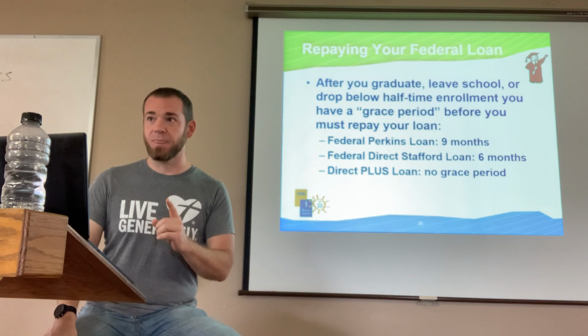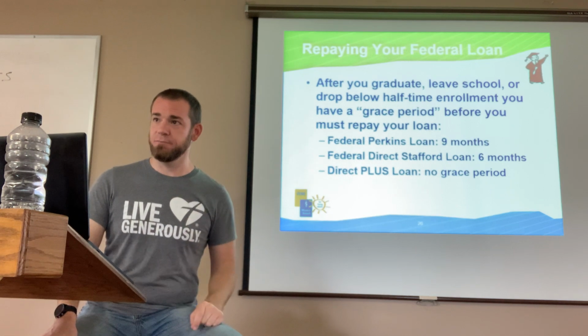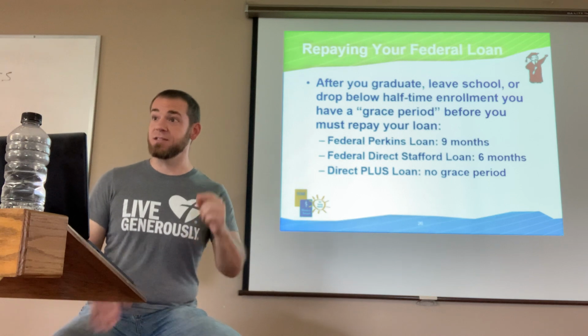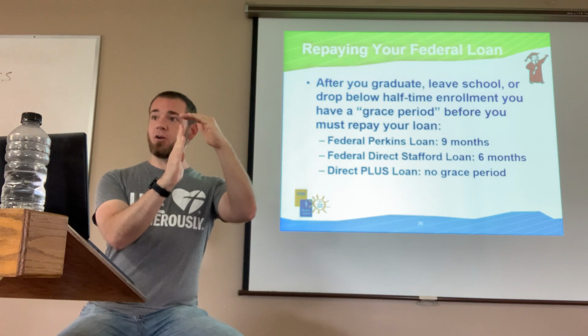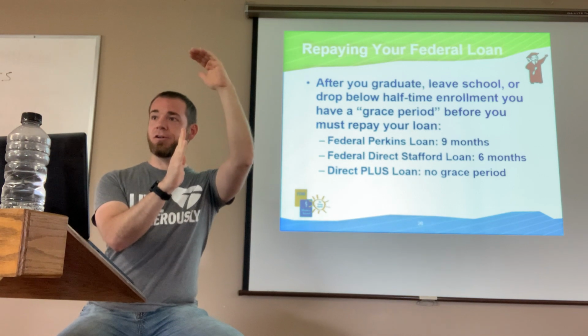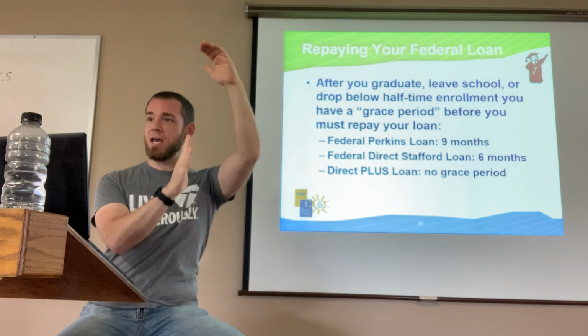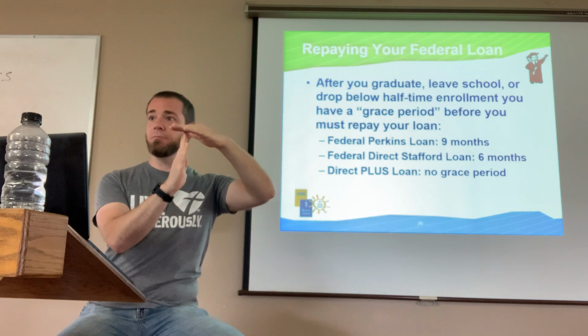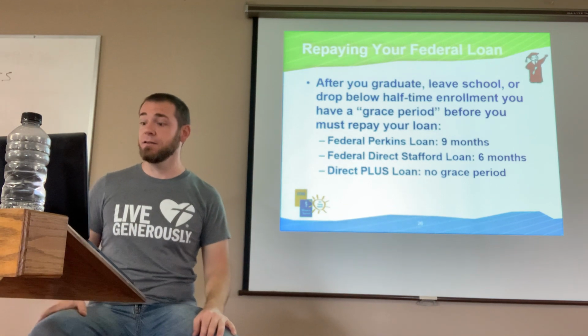However, just because you're not making payments on it doesn't mean they aren't charging you interest. So what happens is those entire 4 years that you're in school, you borrow this much, and it's going to go like this. Every year, the amount that you're going to have to pay back grows. The longer you're in school, the more you're going to have to pay back because you're not making any payments on it to keep that down or to even start paying it off. So keep that in mind.